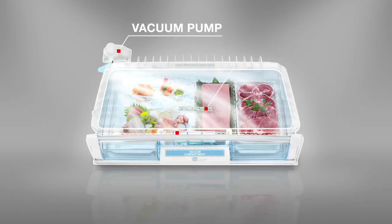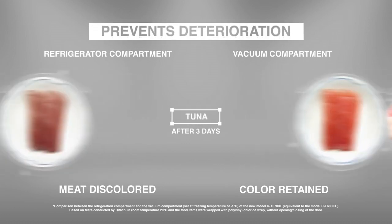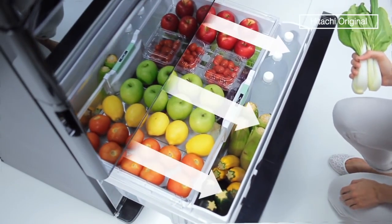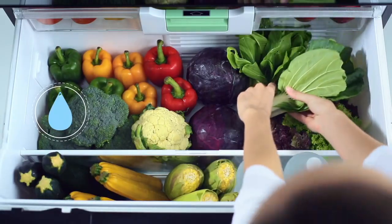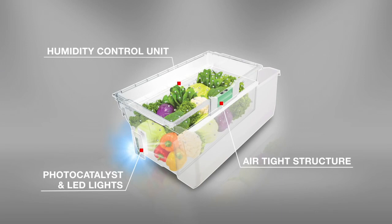Unique photocatalyst and antioxidation fresh cassette. Keep chilled meat and fish fresh and nutritious. In the AeroCare vegetable compartment, moisture is kept at optimum level. The photocatalyst and LED light helps retain nutrients.